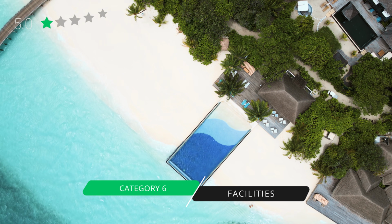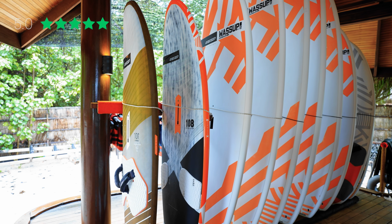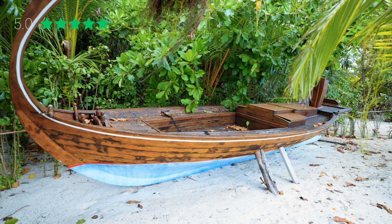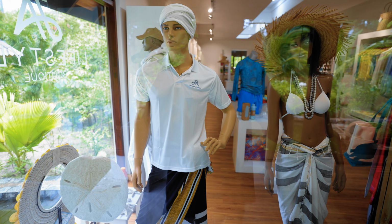Our sixth category is facilities. Facilities, we rate 5 stars. This property has everything. They have an incredible spa, water sports center, multiple beaches, places to explore on your own, and a list of activities that range from rainy weather days to sunny days. Just an incredible amount of stuff to do on property.